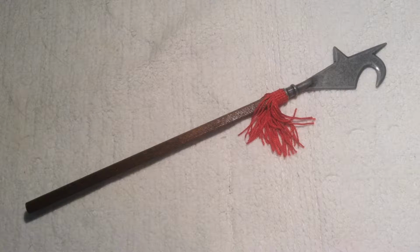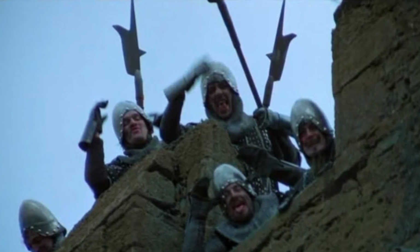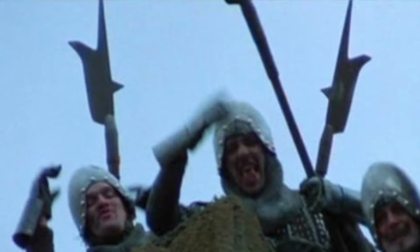As I mentioned before, I have seen this particular polearm with this particular head quite a few times in movies. I remember, of course, we all have seen Monty Python and the Holy Grail, which for quite a long time was kind of the de facto medieval movie to watch. And I remember several times seeing this particular polearm in a few shots. Specifically, this bit here, where the French taunters are at the top of their castle, and they are in fact swinging around this polearm in the background.